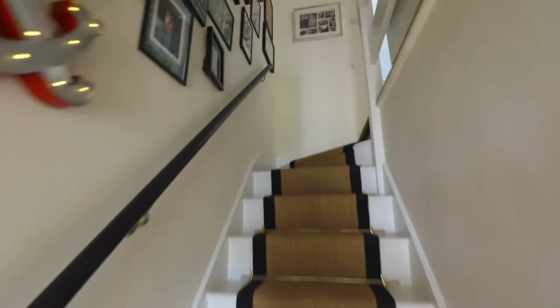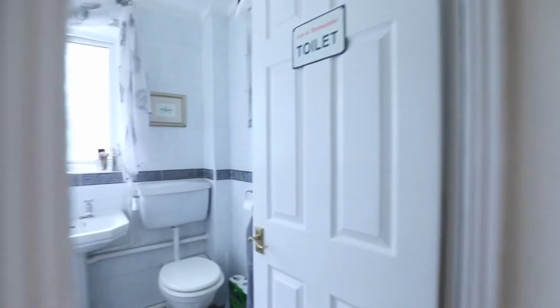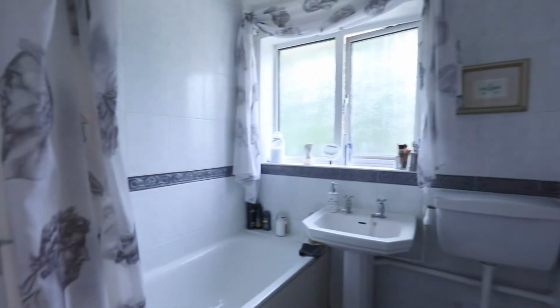To the first floor, there are three bedrooms, two of which are a double size and both have built-in storage. There is also a three-piece family bathroom.